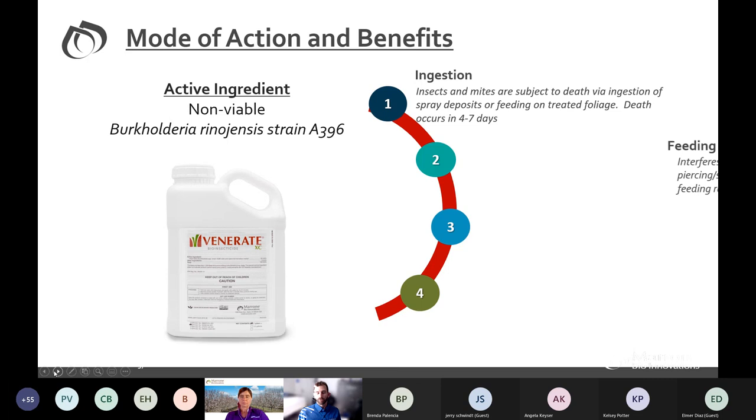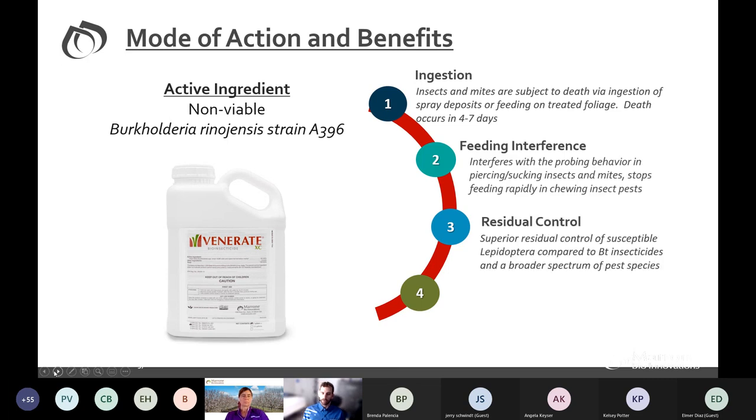Taking a look at the modes of action and benefits of Venerate, the first is ingestion. When an insect or mite does feed on this product, they are subject to die in a period of 4 to 7 days, so don't expect immediate death like you would with a synthetic chemical. There's a feeding interference factor that interferes with the probing behavior of piercing and sucking insects, and it stops feeding rapidly in the chewing insects.